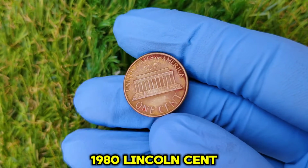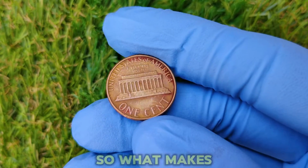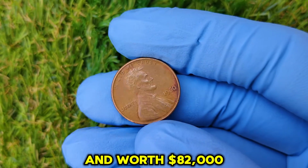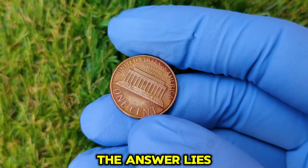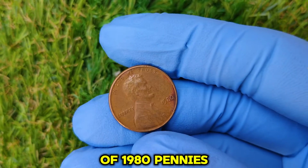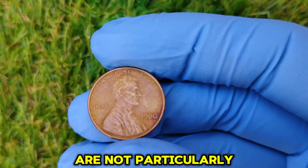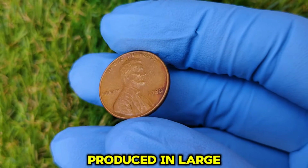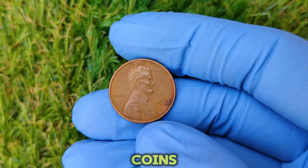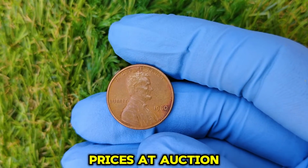What makes the 1980 Lincoln cent valuable? So, what makes some of the 1980 pennies stand out and worth $82,000? The answer lies in its condition and rarity. The vast majority of 1980 pennies are not particularly valuable, as they were produced in large quantities and spent in circulation. But a few specialty coins can fetch astronomical prices at auction.